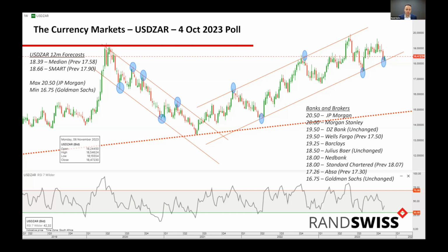The median estimate has moved up since we last looked at this. Last time, the median estimate was around 1758. That's moved up to 1839 as the median estimate currently. So that's where they're seeing the rand-dollar out a year.